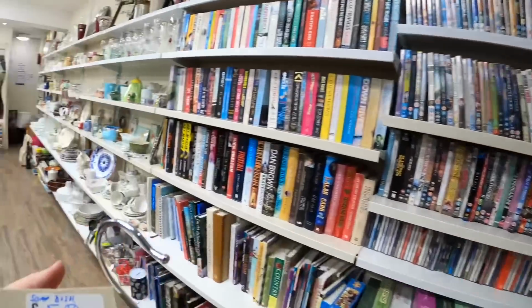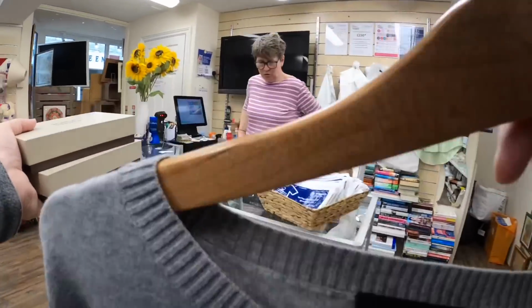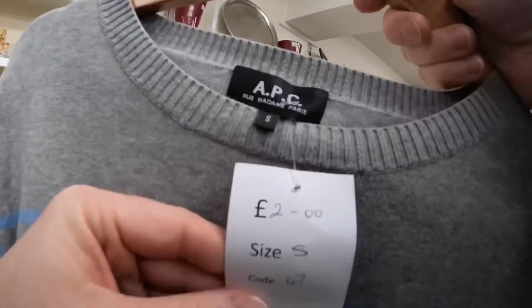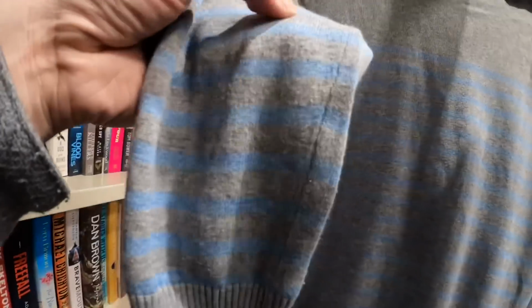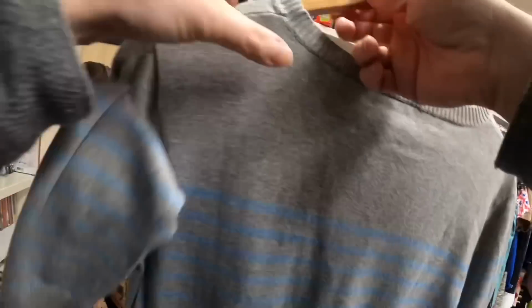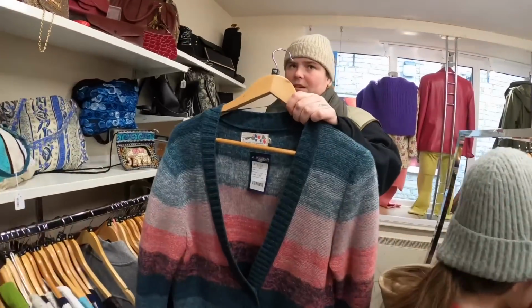Awesome. This is an APC jumper for £2. It's 100% cotton, and it is Breton striped. I believe that's gone up for 70 off the top of my head. £2! Who priced that at £2? At first I thought it had a hole. It doesn't. It's a bit of bobbling, so we don't have to worry about that. So the soap dishes, £5 each, 45 listed each, that's a return of £90. This has gone up for 70 for £2.